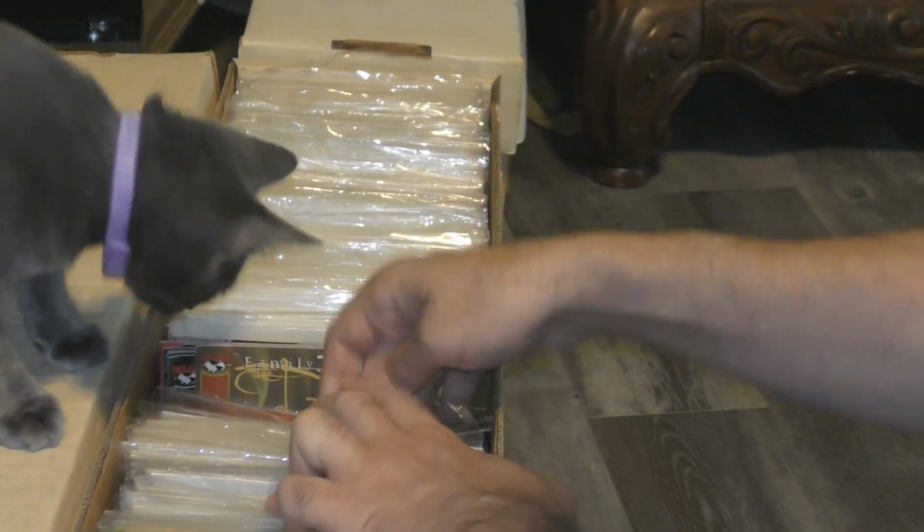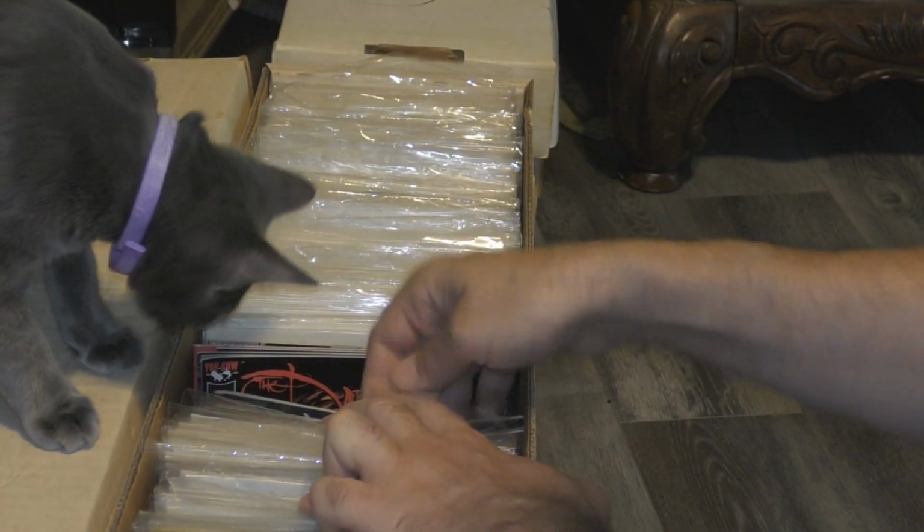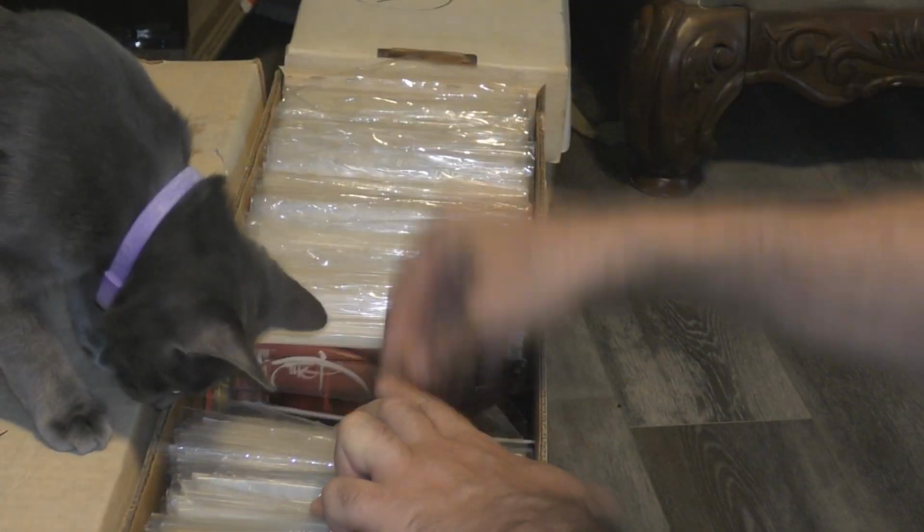Kitty, really? Big head in the way. Yeah, I know. I was trying to look down in there to see what I'm doing. I'm trying to get in the box in a minute.